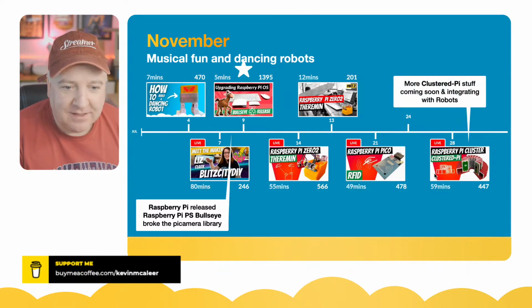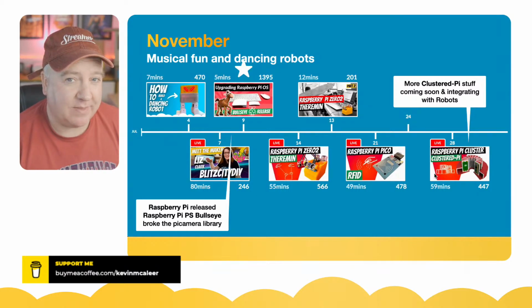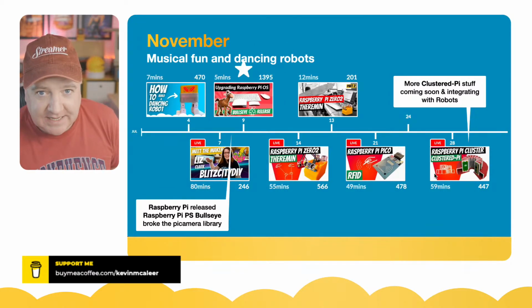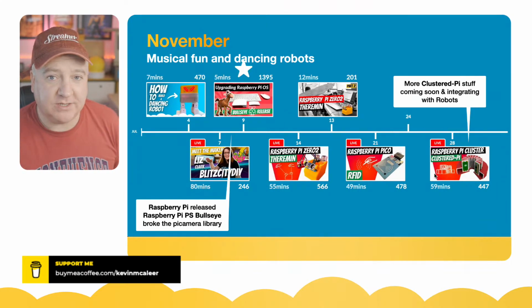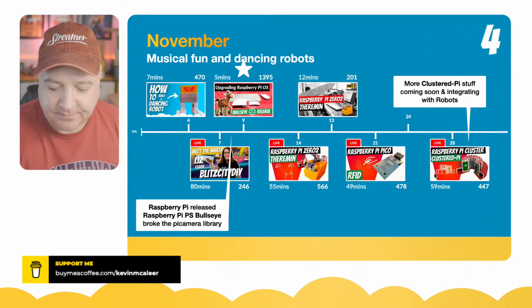camera library, and more Clustered Pi stuff is coming soon, so we can integrate with our robots. So the whole purpose of building a Clustered Pi is it has all the other components that we need, like MQTT, Grafana for sort of graphing things, Node-RED. We can very easily install them on our cluster, and we can tear our cluster down and build it up just using code. It's very simple to do.